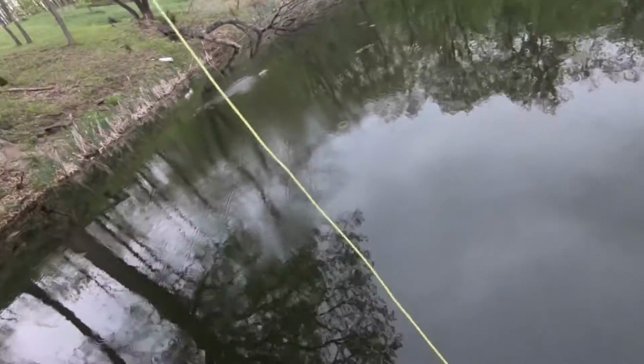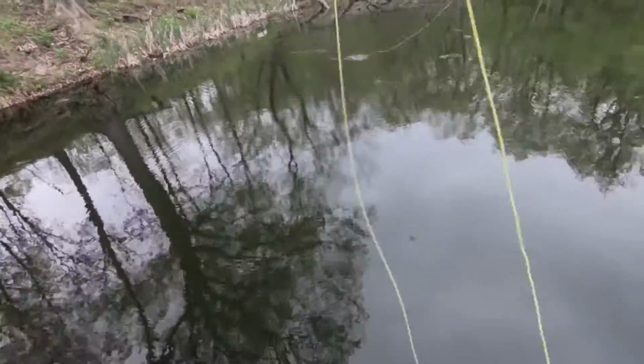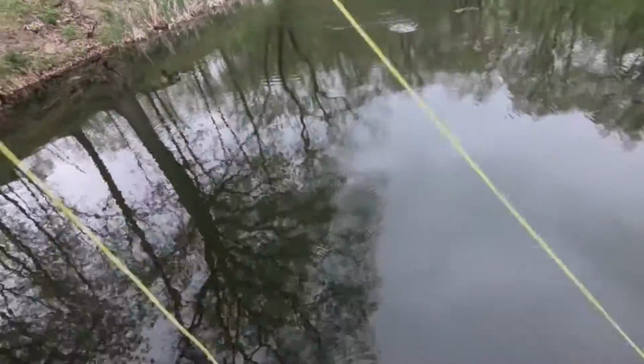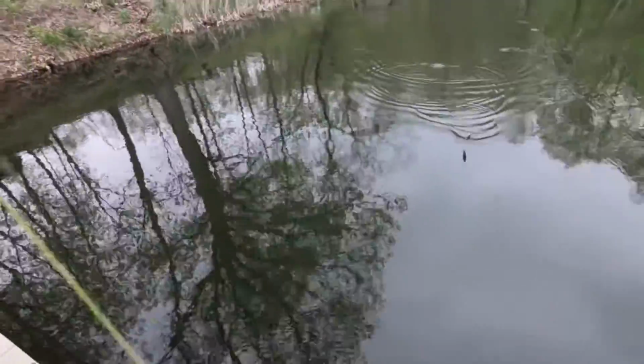There we go. Got one. I don't know what it is yet. It's a smaller fish. Oh, somebody else wanted to eat him. I think this is a little largemouth. It is a little largy.